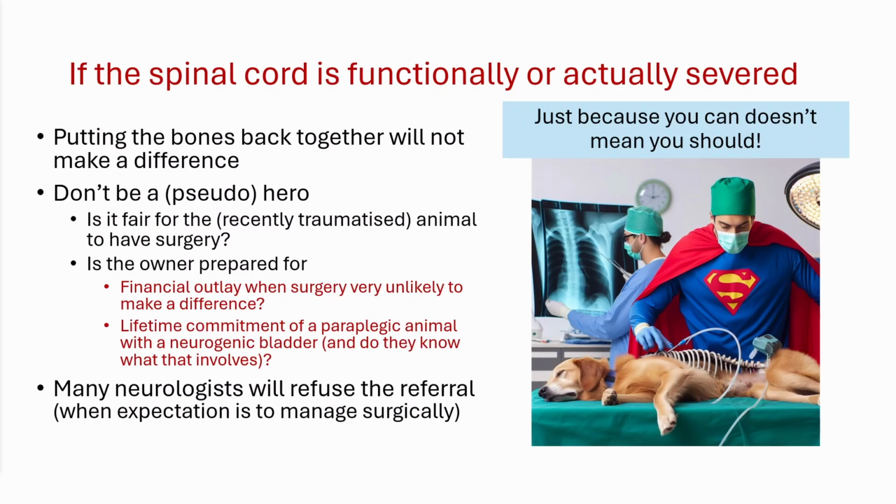If you're thinking about it, ask yourself, is it fair for the recently traumatized animal to have surgery? And is the owner absolutely prepared mentally, financially and emotionally for the financial outlay when the surgery is very unlikely to make a difference, and more importantly, for the lifetime commitment of a paraplegic animal with a neurogenic bladder? Do they really know what that involves? Do you really know what that involves? Managing a neurogenic bladder is difficult. It's difficult to express the bladder fully. These animals get repeated urinary tract infections, and it's not as simple as popping the animal in a cart and off it goes.